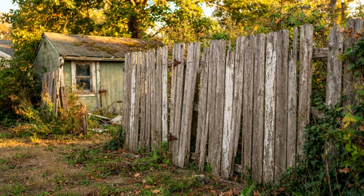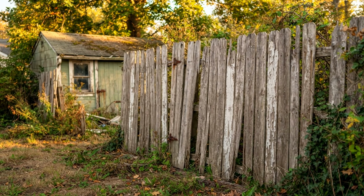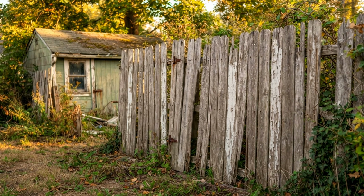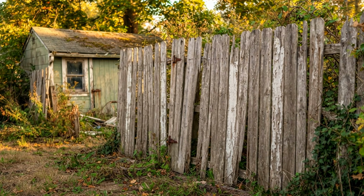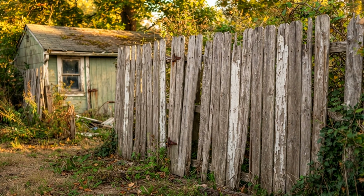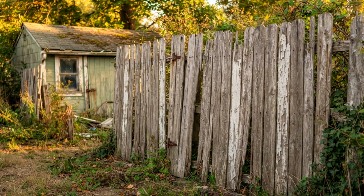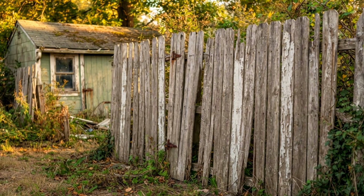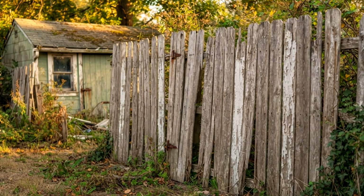A few summers back, a neighbor of mine got a quote to replace about 140 feet of old wooden fence along her back property line. $6,000. That number stuck with me. Mostly because the fence itself wasn't doing much of anything. It blocked her view of the neighbor's shed. And that was about it.